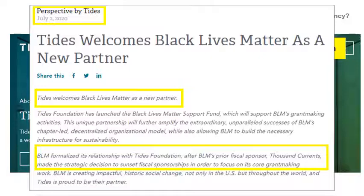I'm convinced all of these steps are intended to cause confusion and make it even more difficult to follow the money that people give to the Black Lives Matter Global Network Foundation.